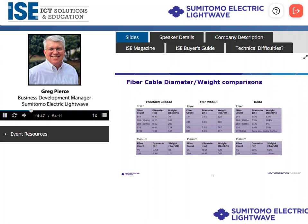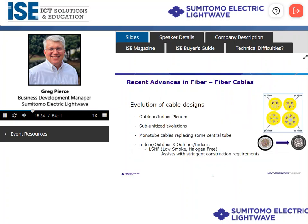Here's some comparisons just to show you some of the different size comparisons. So you can see here, looking at freeform ribbon, freeform being the Sumitomo version of the pliable ribbon, versus flat ribbon, and you can see the change in that in both riser and plenum cable applications. We've got diameter changes of 50%, 30%, 20%, which are big reductions in diameter. And then look at some of the weight reductions here: 83% reduction in weight, a 50% reduction. So significant reductions in weight on some of these cables.